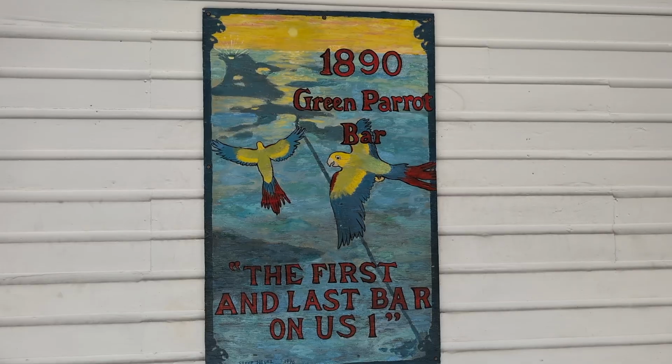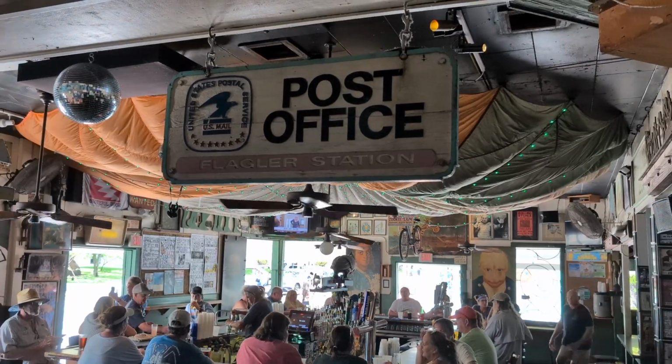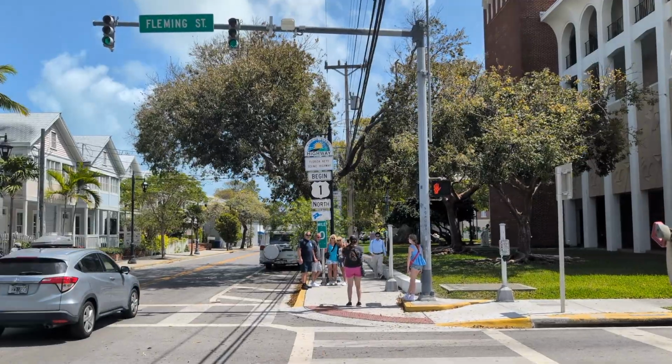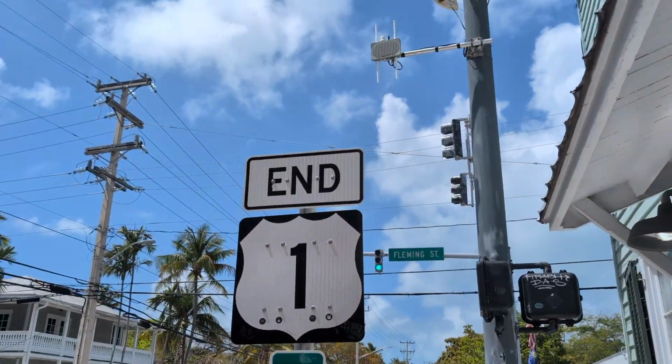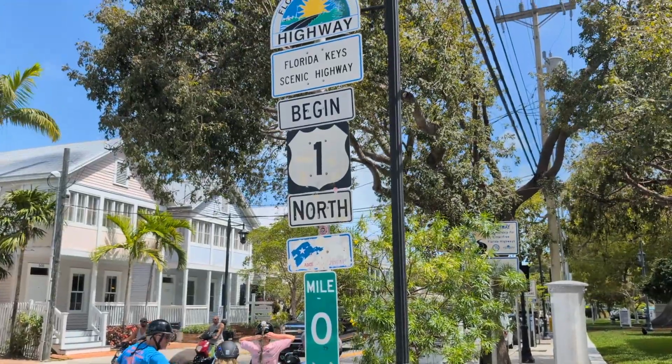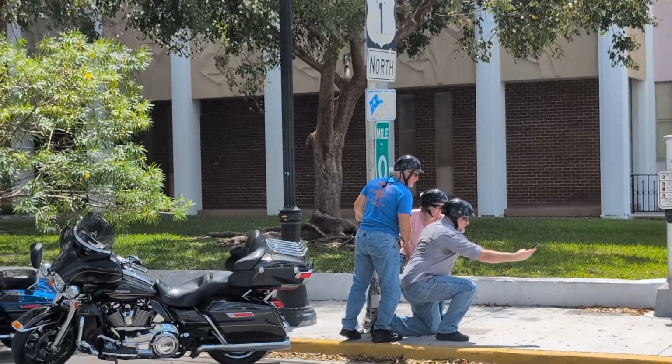The Green Parrot Bar has an old post office sign, so of course we stop in to check that out. Then the intersection that all geography nerds must come to. We made it to the end, but it is really the beginning of US Route 1, which extends all the way to the border of Canada in Maine.